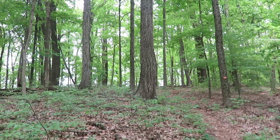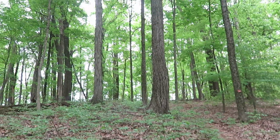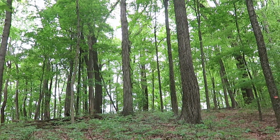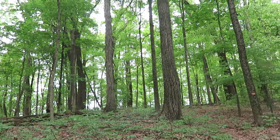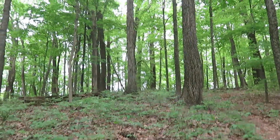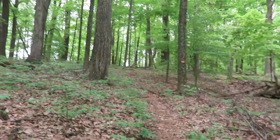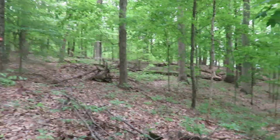This woods in Vernon-Douglas, it's not quite virgin as far as the trees. It's probably been logged at one point, but it's about as old growth as you can get around this area. If it's been logged, it's been many years ago. Very large trees here. See this big shag bark right here, and there's some very large stands of poplar in here as well. Tulip poplar.